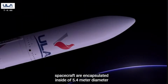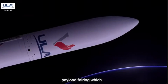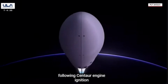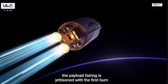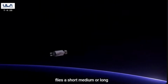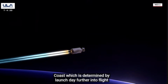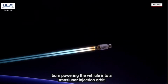Spacecraft are encapsulated inside a 5.4-meter diameter payload fairing, which provides a protective environment during ascent. Following Centaur engine ignition, the payload fairing is jettisoned. With the first burn complete, the Centaur engine shuts down for a coast phase. Centaur flies a short, medium, or long coast, which is determined by launch day. Further into flight, Centaur ignites for a second burn, powering the vehicle into a translunar injection orbit.